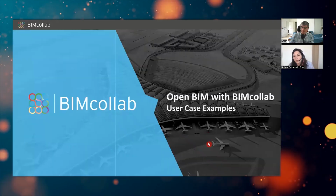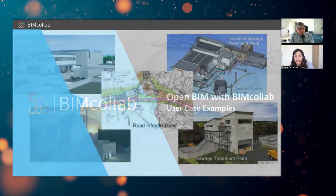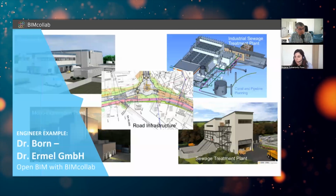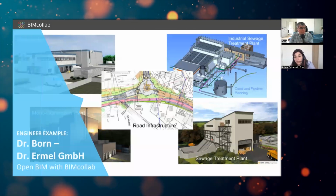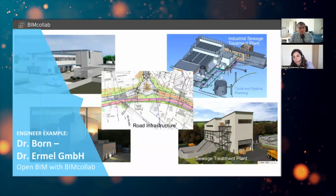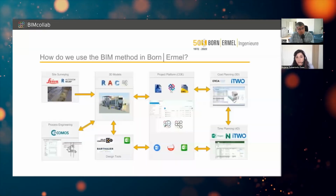I did want to highlight some of the openBIM use cases from our clients that have been using BIMcollab and openBIM in an interesting way. So here I have, as a first example, an engineering company, Dr. Born and Dr. Ermel, and I've tried here to make it interesting to go through different countries and different industries. As engineers, they are an engineering company with 6 different locations in Germany and over 300 employees. And they're a great example of applying an openBIM workflow and also applying an entire BIMcollab ecosystem, and also with great enthusiasm. So they were kind enough to share their method with us.